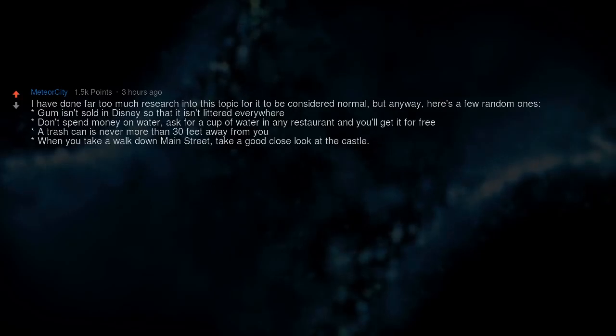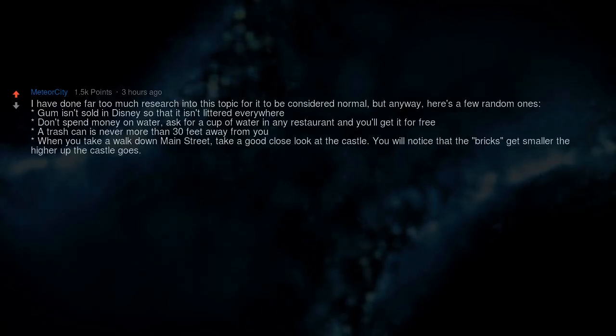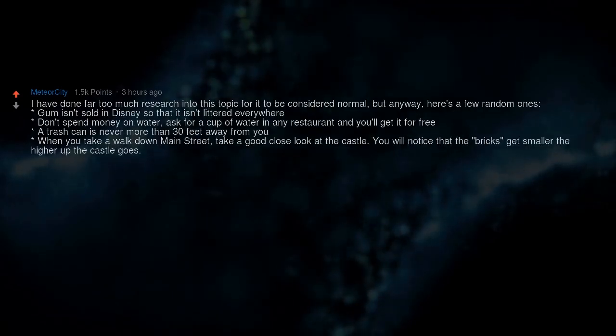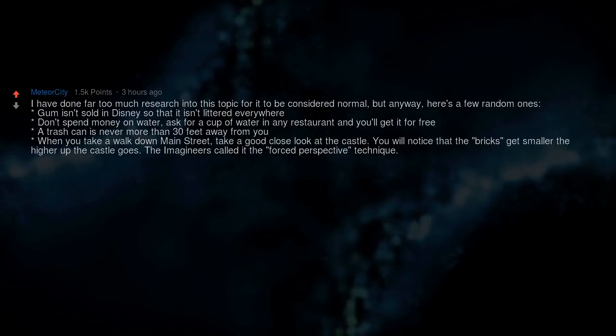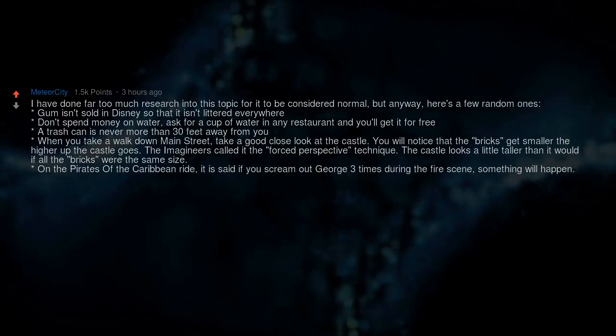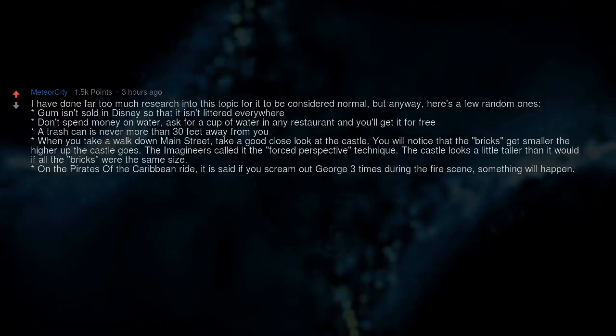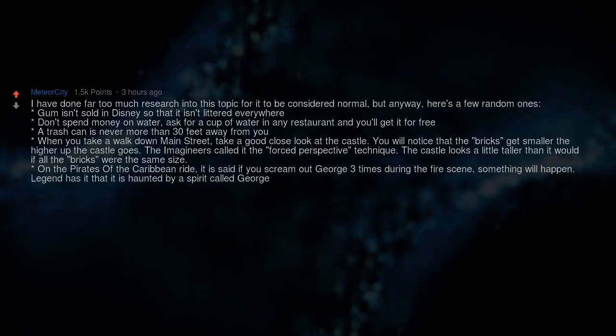When you take a walk down Main Street, take a good close look at the castle. You will notice that the bricks get smaller the higher up the castle goes. The engineers called it the forced perspective technique. The castle looks a little taller than it would if all the bricks were the same size. On the Pirates of the Caribbean ride, it is said if you scream out George 3 times during the fire scene, something will happen. Legend has it that it is haunted by a spirit called George.